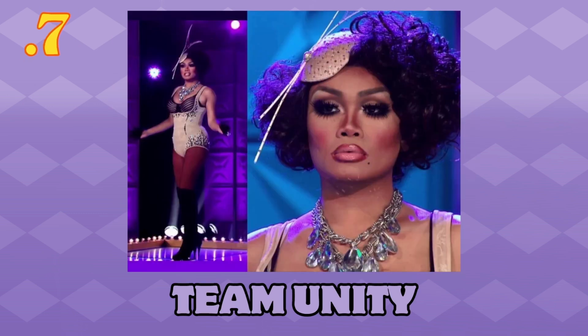In the number 7 slot is the Team Unity look for Jujubee. God, I really love the way that Juju's body looks in this particular episode. I really like how there's this curvature to her body. She looks so thick and juicy. I like this little fascinator she's wearing on this wig. I love hats on wigs that sort of crush down one part of it. So it gives it this interesting architectural shape that I think is pretty fun.